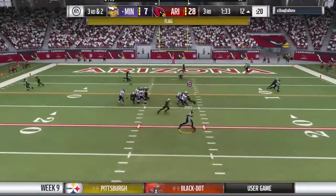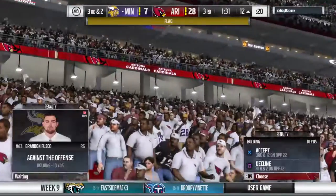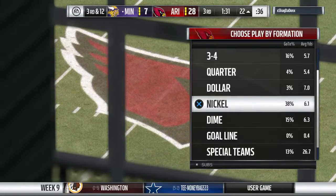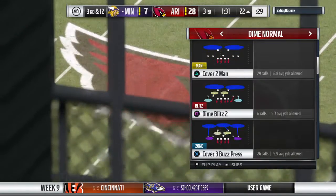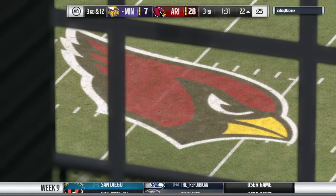3rd and short yardage. Bridgewater eluding the pressure right. And that is incomplete. And that right there will set him back a bit on the offensive holding penalty. And you know who you want to pressure after a penalty like that? The guy who just committed the foul. You want to see if he's going to keep his head down or if he's going to get his head right back into the game. I'd send a blitz at him right away and see if he holds up.